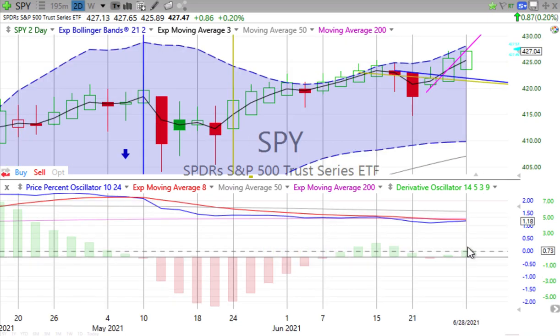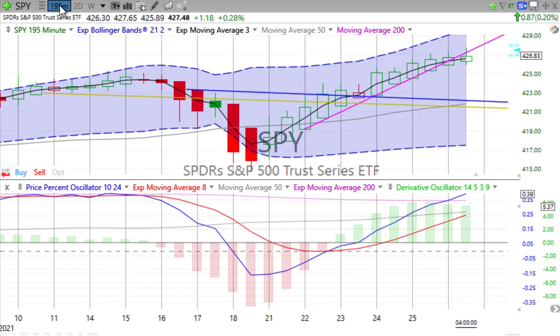2-day chart, again, getting closer to crossing over, going up potentially. What do we see on the 2-day? First day of this latest 2-day candle is moving up a little bit, 0.2%. We do see, again, the price percent oscillator still negative, derivative oscillator positive, that price percent oscillator's heading up. Perhaps it's crossing soon. What do we see on the half day?